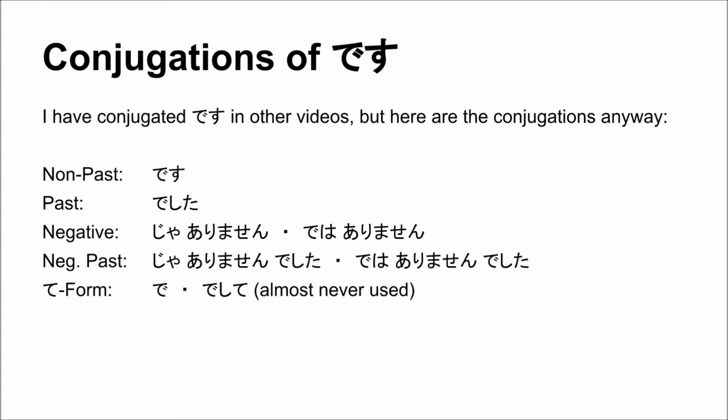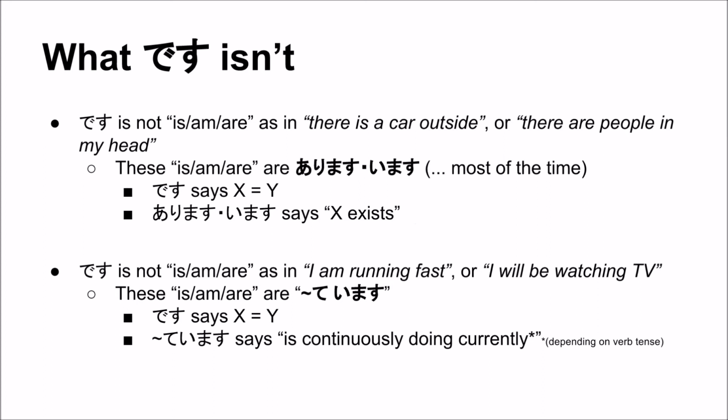The te form is de. Or in odd situations that are hardly ever used, it's deshte. Very, very, very infrequent. Very, very, very formal. Here's what des isn't. Here's a few things that you might not think you'll screw up, but you might eventually make these mistakes. So here's just a few big old warning signs.